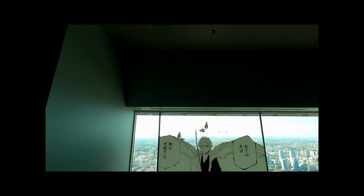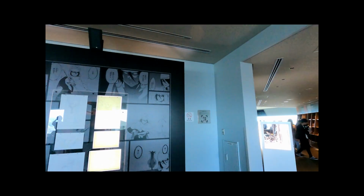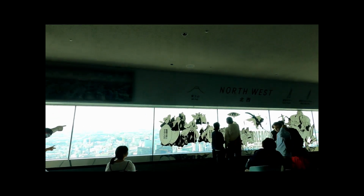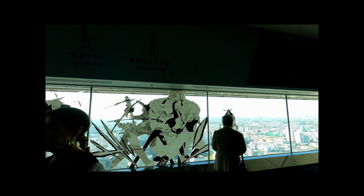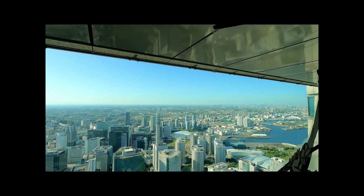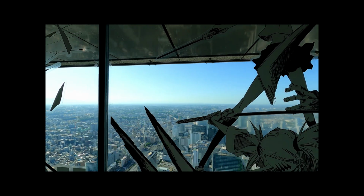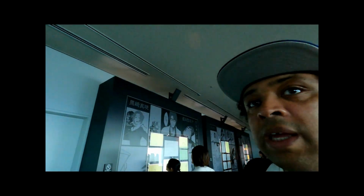So this is the northwest side, so it says you can see Mount Fuji, Tokyo Tower, and Tokyo Sky Tree. Let's see if I can get up close and get a better view. They got all these anime stickers over everything right now, so it's kind of hard to look outside. Because they have all these stickers on this side, there's not a lot of people over here because the view is kind of obstructed. But this is what the room looks like nonetheless.